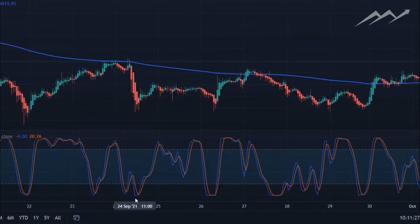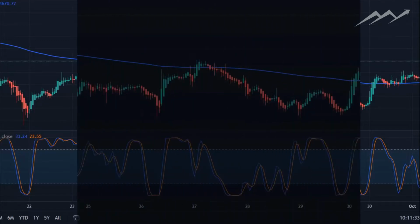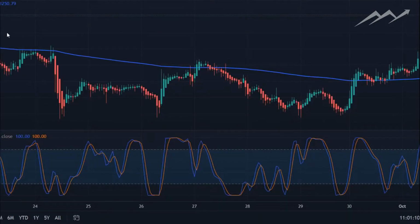The Stochastic RSI is a technical analysis indicator used to identify market trends. It is often used to identify potential entry and exit points as well as price reversals. There's a few quick changes I'm going to make to this indicator. So let's do that now.